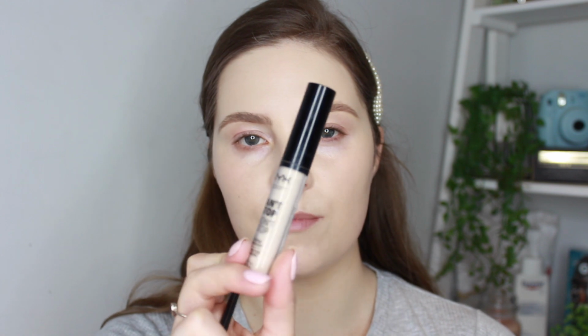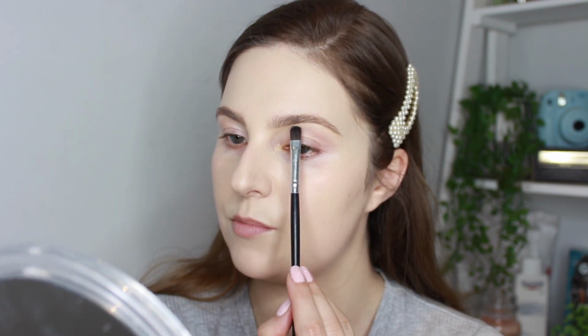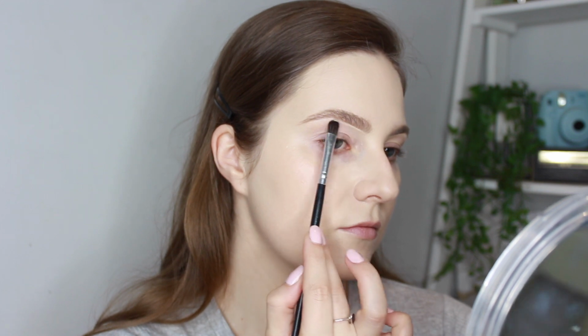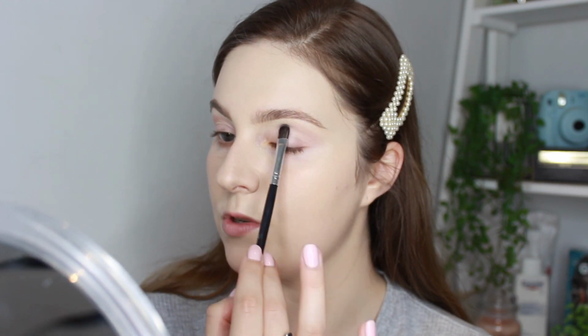Adding the tiniest amount of my NYX Can't Stop Won't Stop concealer. I'm adding it to the back of my hand. I'm going to use my little brush just to apply this underneath the brow bone. I just want this to look a little bit more neat. And then whatever's left on my brush, I'm just going to drag downwards onto the lid.